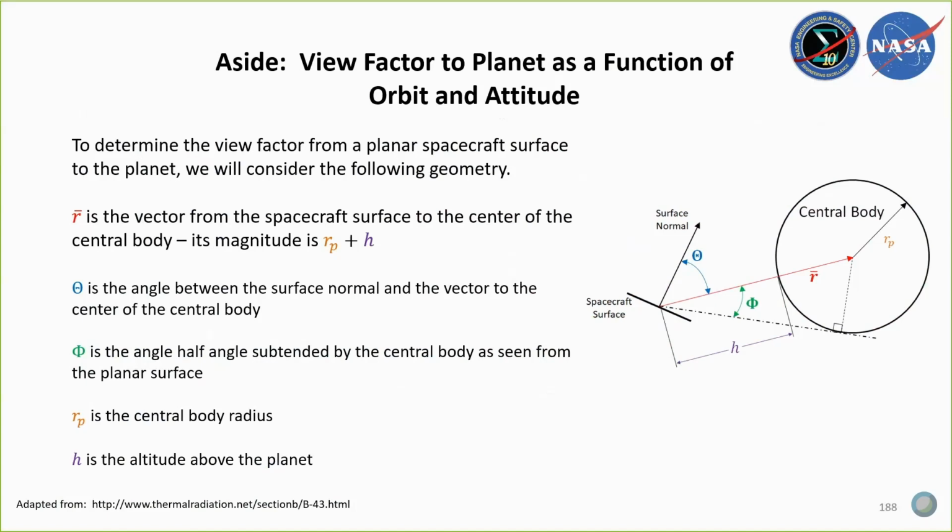So here's our aside before we do our example problem. If we're going to orient surfaces, it's really important to know how it's oriented with respect to the sun, but also how it's oriented with respect to the planet, because the view factor to the planet determines our planetary infrared heating, and it's also used in part to determine what our albedo flux is.